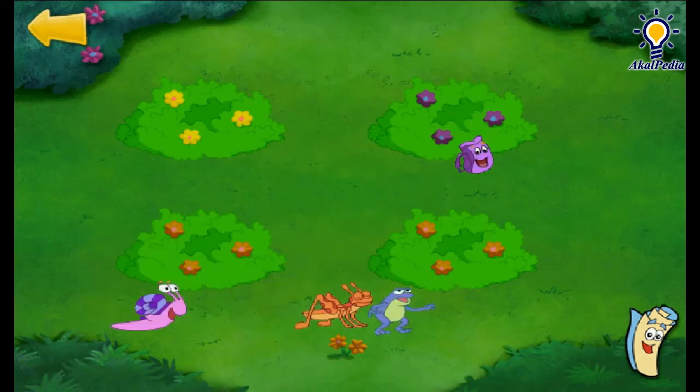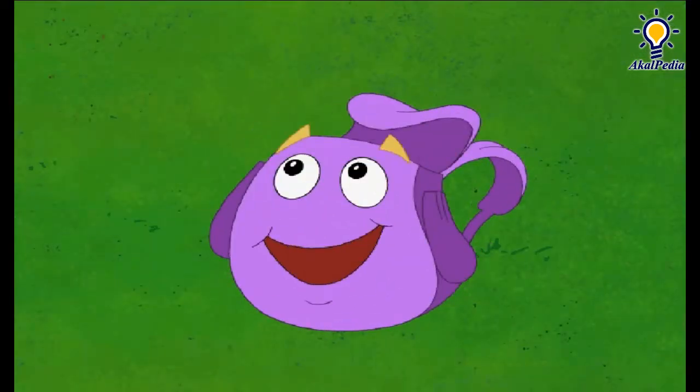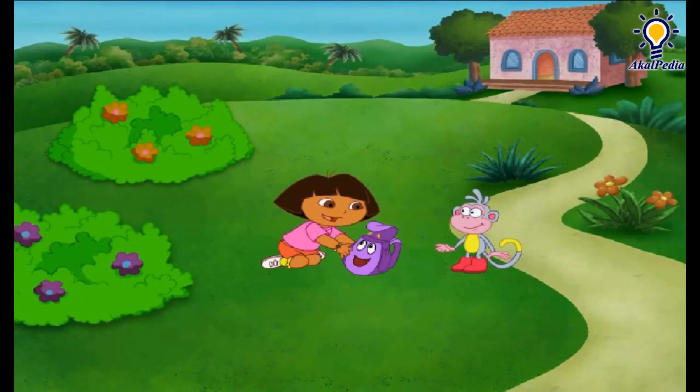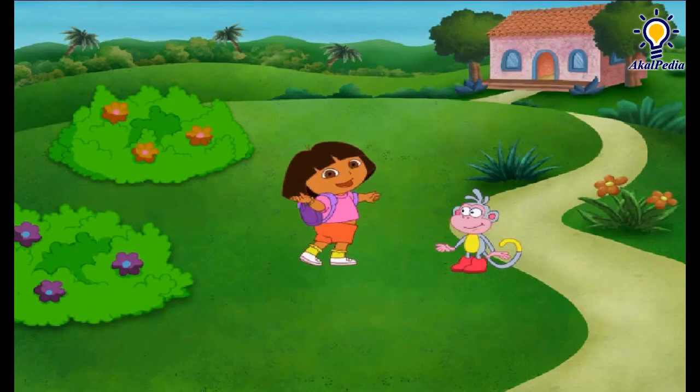Look, it's the Fiesta Trio! They have a sticker for your sticker book! Gracias, Dora! De nada! Gracias, Boots! I'm glad we found you! The library bell! That means the library's going to close soon! Come on, let's go return my books!